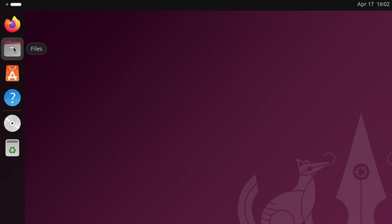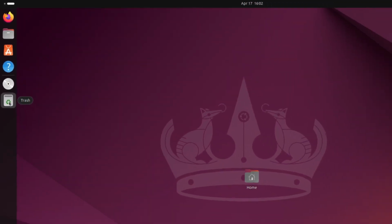And below that, we have files, which is our file manager. And below that, we have our app center. And below that, we have our help. And below that, we have our mounted devices. In this case, it's going to be the ISO. And then below that, we have a trash bin.